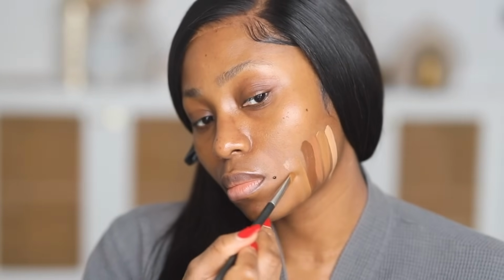As you guys are seeing in this clip that I'm showing here, it's very important that you do it like this. And when you've swatched, I'm also not swatching to see how these things blend into my neck, because the goal is not to match your complexion product or foundation to your neck.